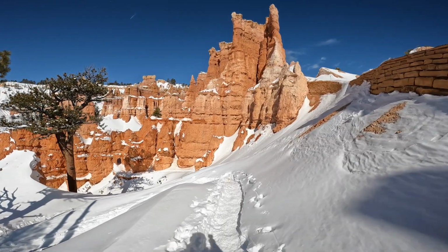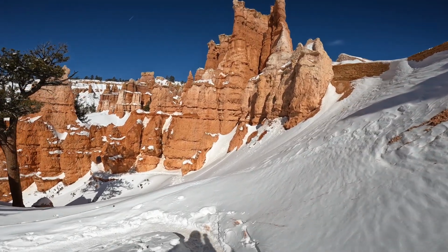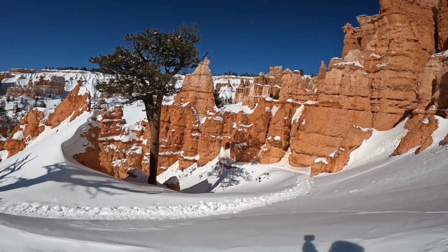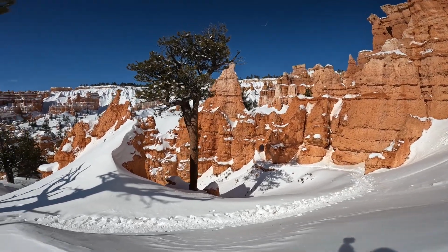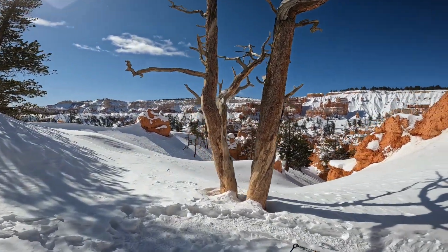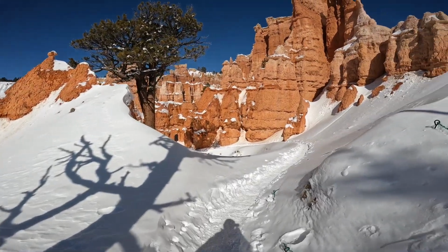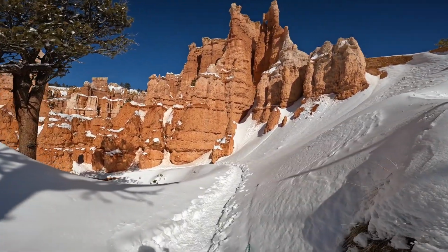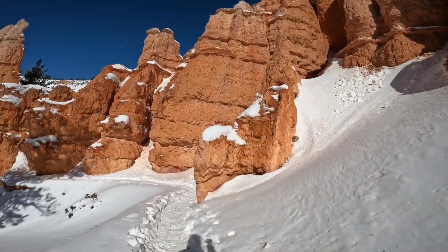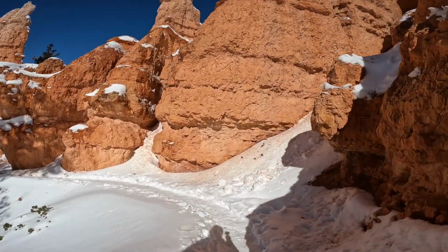We're entering down into Queen's Garden. That's what they call it. That cut through the rocks right down there. Little tunnel. I keep hearing little pieces of rock coming down. It's a little unnerving.